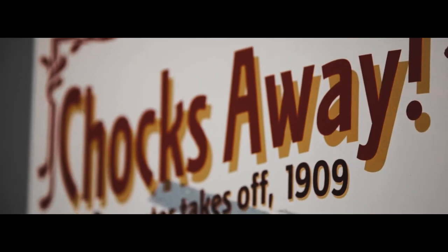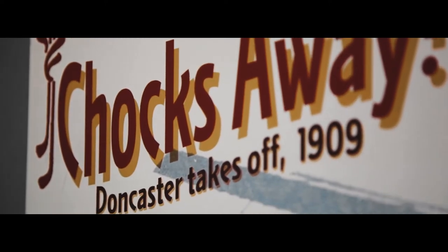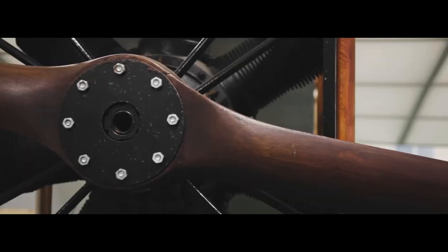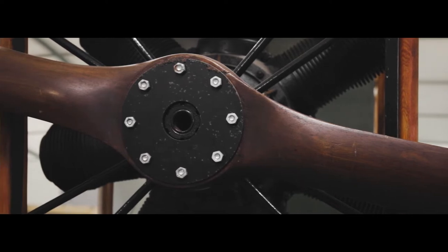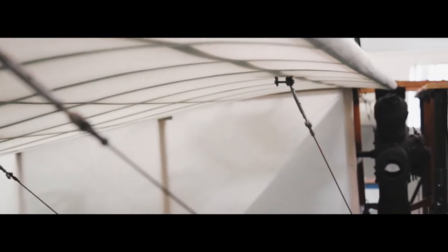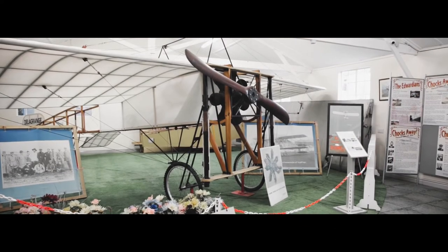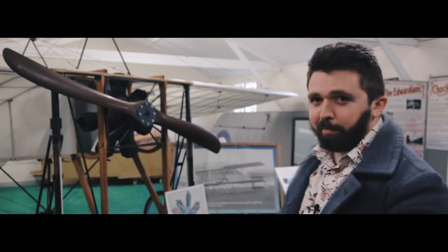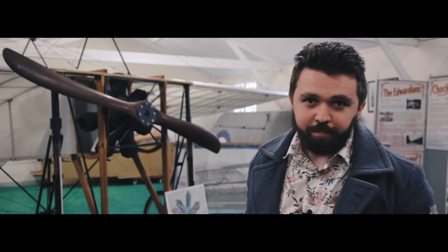First produced in January 1909, it was manufactured by French inventor Louis Blériot. Whilst looking like any old plane, this is actually the oldest flying aircraft in the world. And in 1909 alone, this one propeller wonder shook the world twice. On the 25th of July 1909, this little plane made aviation history. It flew 21 miles.